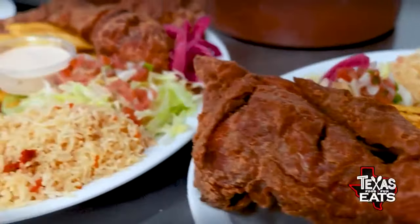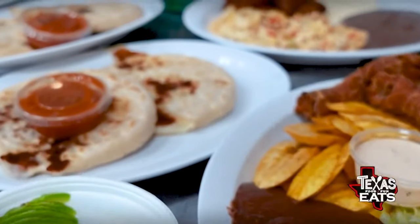Well, the recipes are from a young lady that works for me. She used to work for her mom back in El Salvador. I also have food from Guatemala. We also have for the people from Honduras.